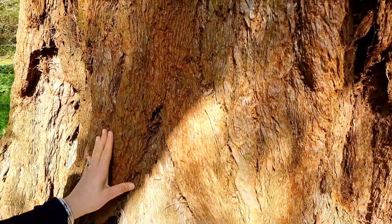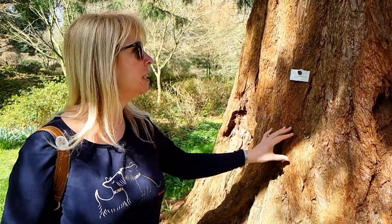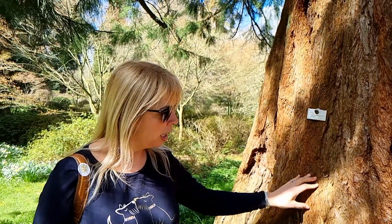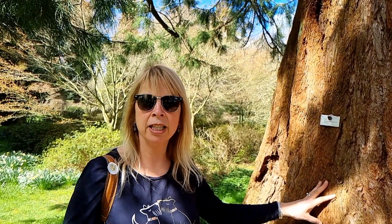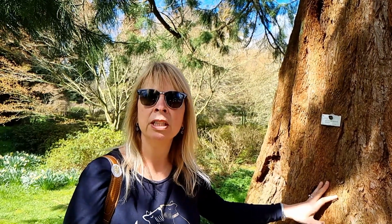It's very hollow, isn't it? Is that fire retardant? Yeah, it is. Fire retardancy, so that when the forest fires come in and burn everything down, it still survives. And out come the seeds. As soon as the fire goes through, the ash fertilises the ground, and the seeds have somewhere to germinate, and then it's amazing what comes through.